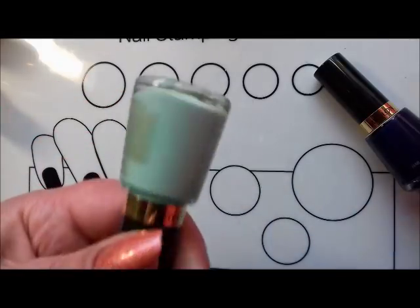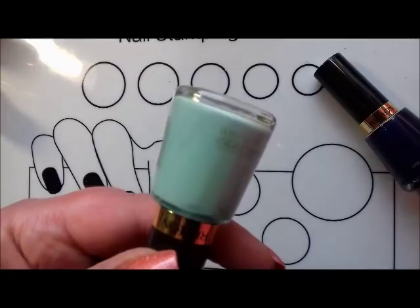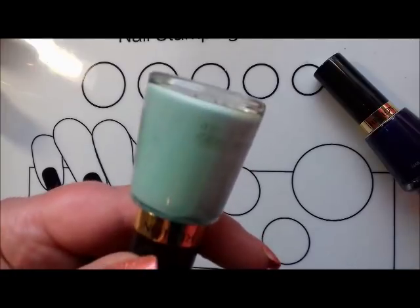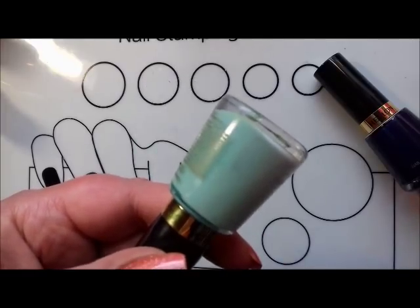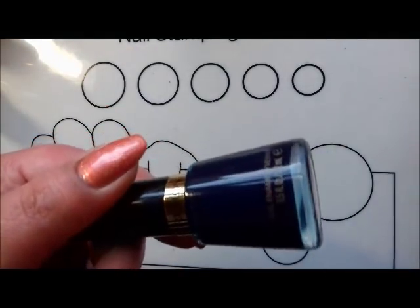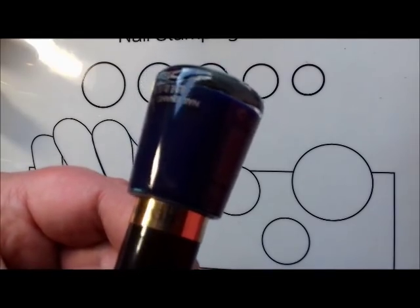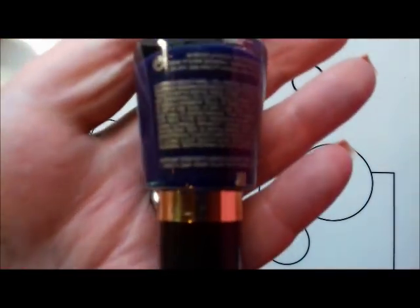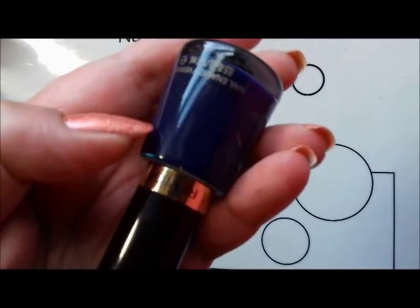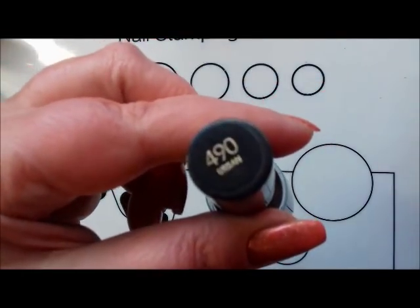This is Minted, which is a really pretty mint green. I've got a soft spot for mint greens, so I'm going to keep it. But I am going to destash Urban because I've got quite a few navy blues now. And yeah, I don't think I've worn it. There's a slight dustiness to this, which makes it really pretty, but I'm going to destash it.